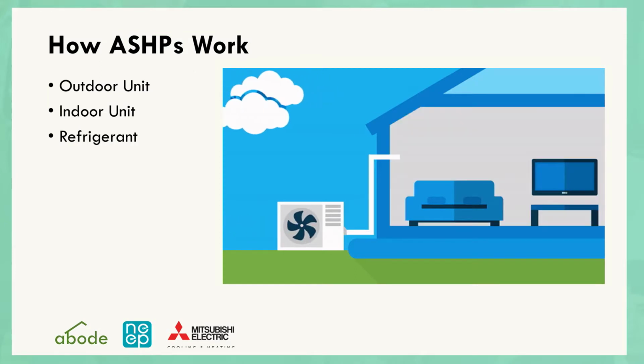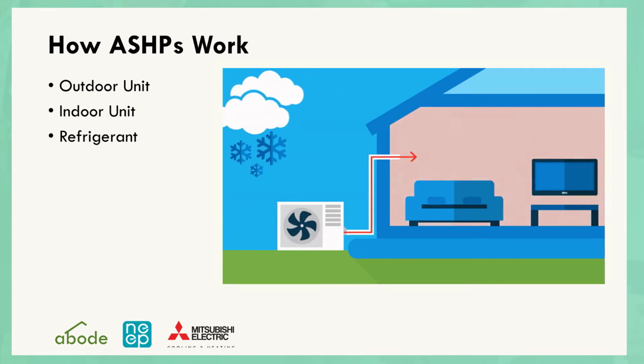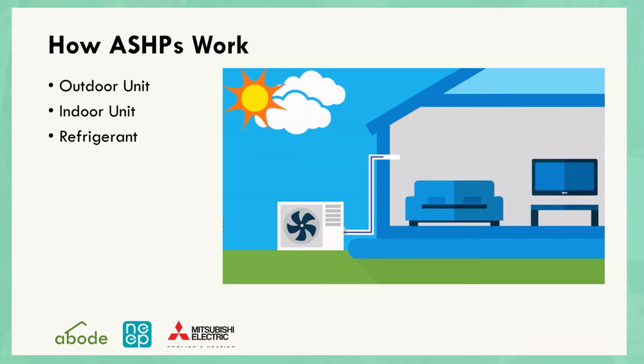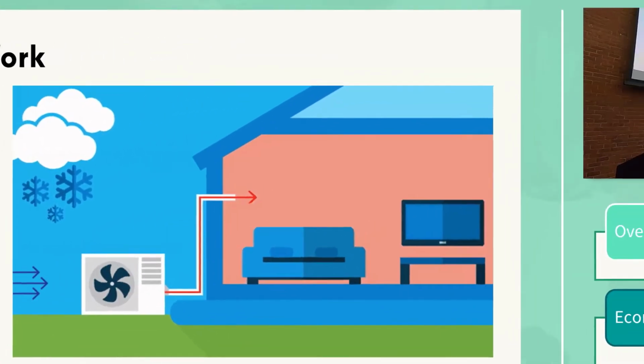So how do air source heat pumps work? And I'm going to invite Dana up in a moment, but I just wanted to compare the traditional combustion of fuels to this transfer of heat. I'll start there, and I'll let Dana come up for a few quick words on this.